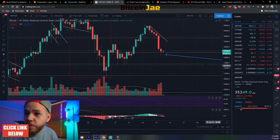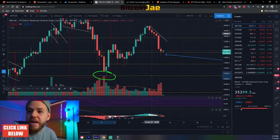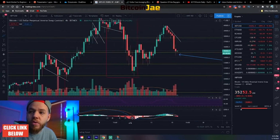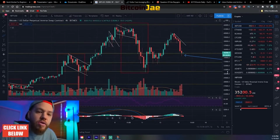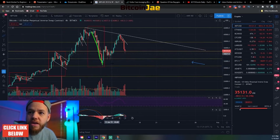Now, the last support, if we were to drop from there, then we'd be testing back where we tested last week. That 30,000 range, which also happens to be the 61.8% Fibonacci level, which is also known as the golden ratio. Now we're going to talk a little bit about the bearish case for this. What we're watching is that we made a top here. This is a new all-time high, which we got rejected and dumped down to 30K. Now we bounced at 30K.